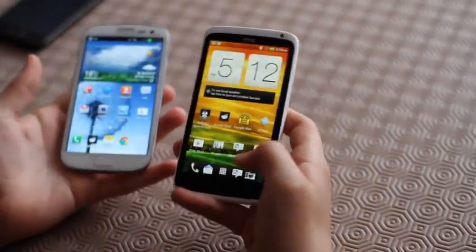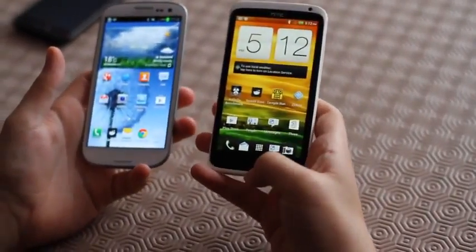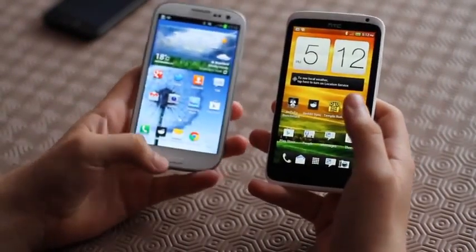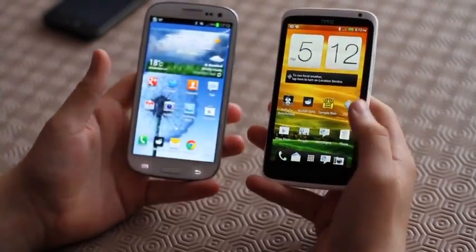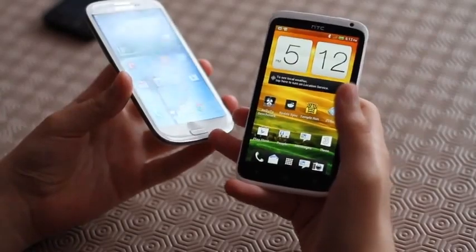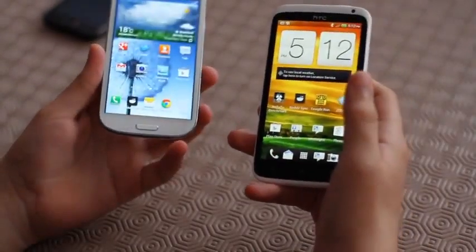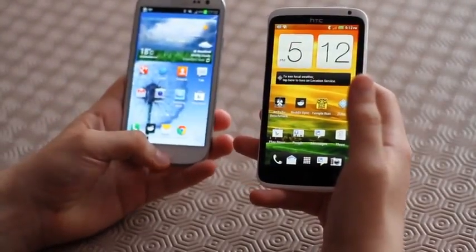Difference in the soft keys. The One X uses a soft home key here. The S3 uses a hardware key. Normally I'm in favour of hardware keys, however the S3 doesn't. They did, in my opinion, a very bad home key. It's very plasticky, very tacky, and it springs back rather poorly.